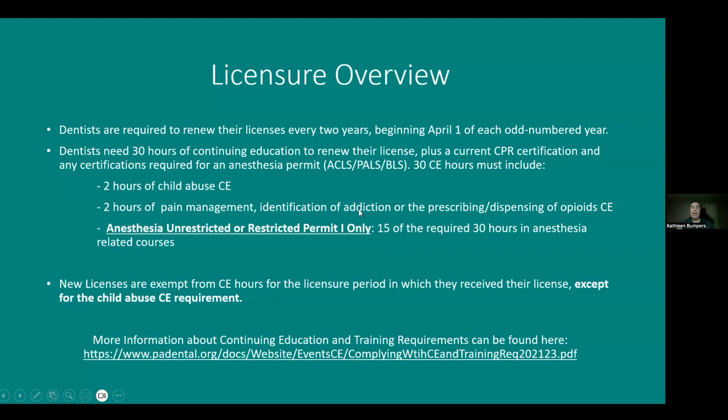If you have either an unrestricted or a restricted 1 permit, 15 of your required 30 hours must be in anesthesia-related courses. So I had mentioned that regardless of when you obtain your license, you need to renew at the same time as everybody else. If you just obtained your license within the renewal period, you will be exempt from the 30-hour continuing education requirement, with the exception of child abuse continuing education. Everybody must take that every renewal.